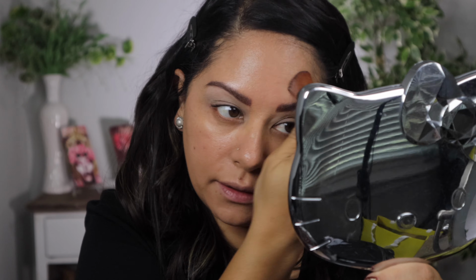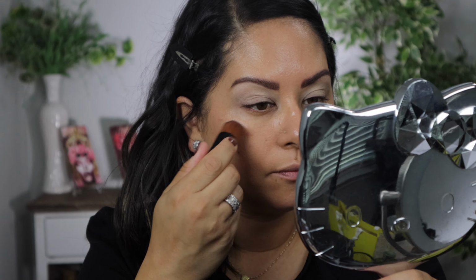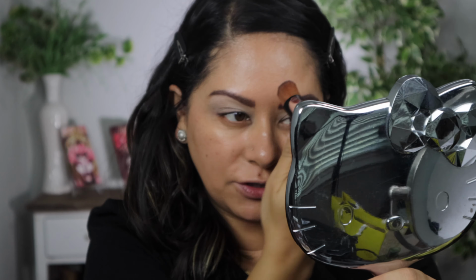Okay, so I think we're pretty much done. I did do a couple layers. That's how I like to use it. Honestly, you need a lot, so you need at least, I would say, 2 pumps for each side of the face. But I just like the tint that it gives my face. If you can see there, it looks so skin-like. It looks so beautiful, and I really enjoy it.